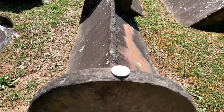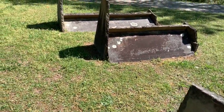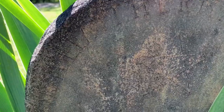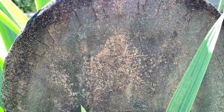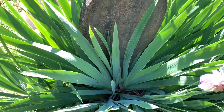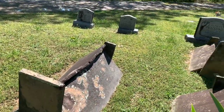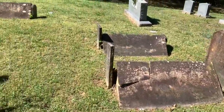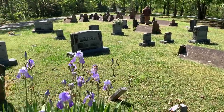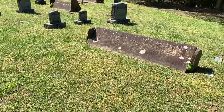For some reason there's a quarter on top of this one. Makes it even more creepy. Now this one has got the star pointed up, so that's a sign of a good witch. Just kind of grew up with this, whatever this flower thing is. But I don't know how many there are in here, so there's 1, 2, 3, 4, 5, 6, 7, 8, 9, 10, 11, 12, 13, 14, 15, 16, 17, and somewhere 24, 25 of these tent graves in here.